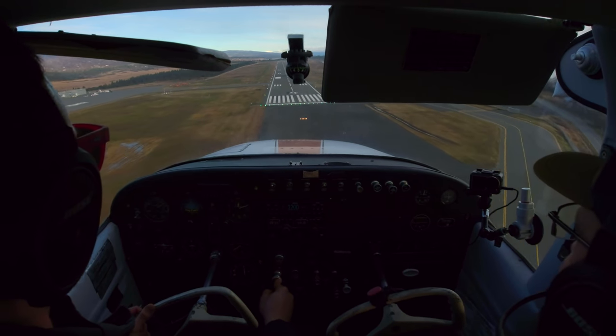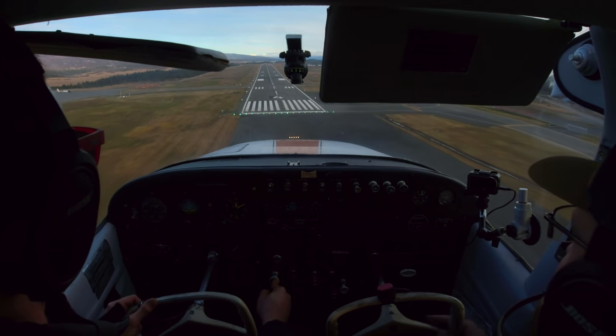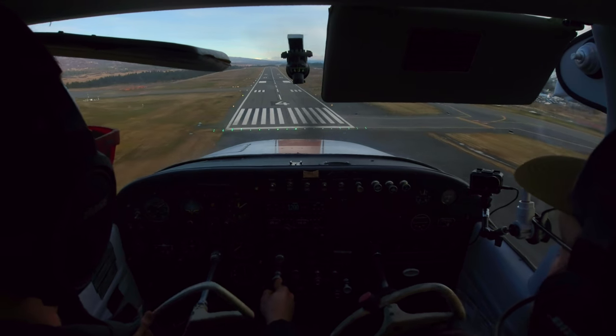Get over on center line. Over traffic, left base 0-6, third phase in, 2 mile, right base 0-4, number 2, over.